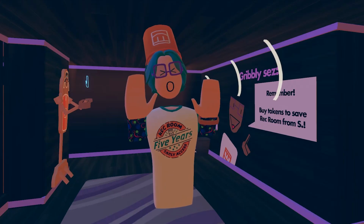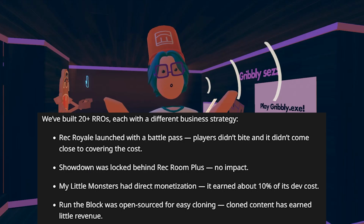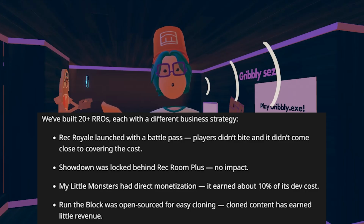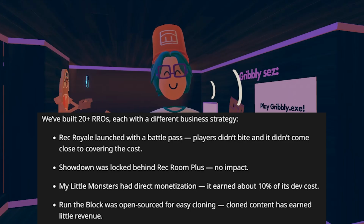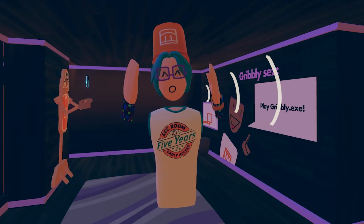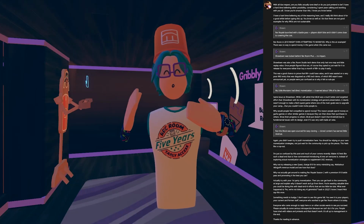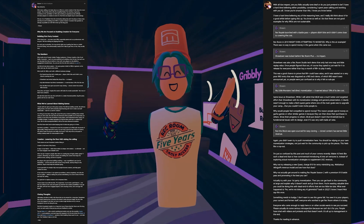One of the quotes that really pissed me off is where they talk about the Rec Room originals that didn't make money. Like they said that Rec Royale had a battle pass, players didn't bite and didn't come to covering the cost. What cost? Run the Block was open source for easy cloning. Clone content earned little revenue because people didn't want to mess with the circuits. It's messy. The new post is so bad that even Star Centurion came in with a comment that is just as long as the original post debunking it.